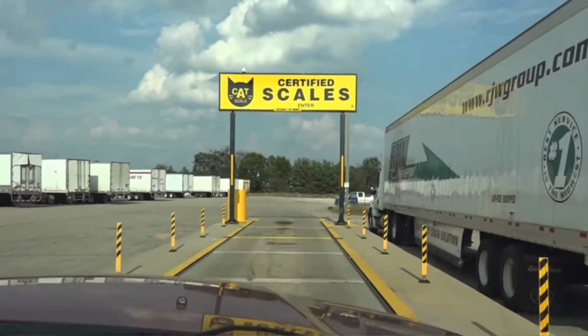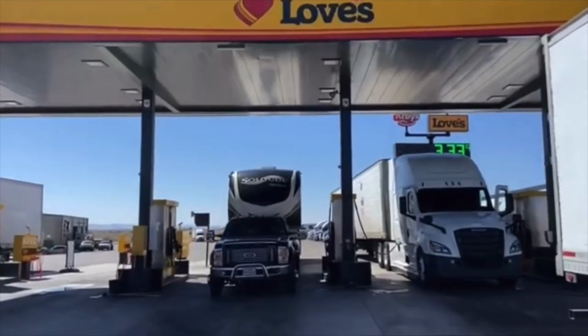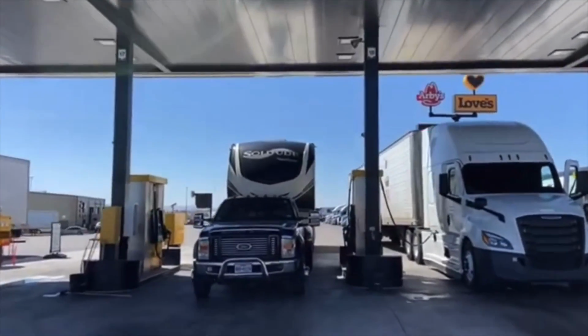So here's how we find our pin weight and our other numbers to see if we're within our parameters. A few different ways. Number one, CAT scales. We've all seen them at the truck stops. I use them all the time. You have a little app. The app is convenient. It's a couple bucks.